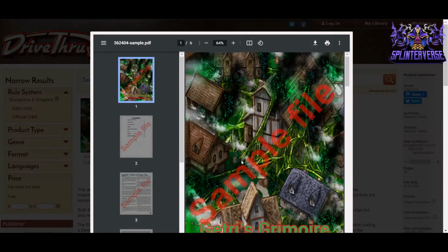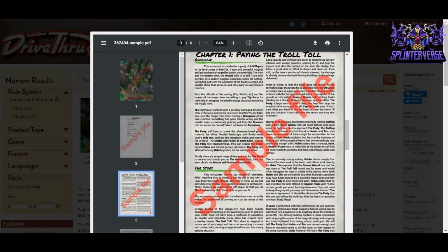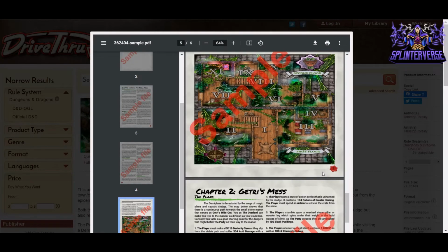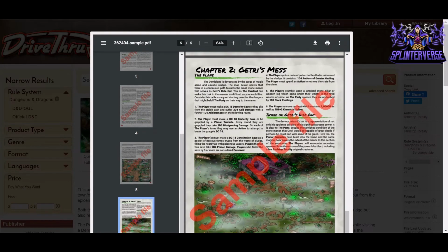So let's look inside. So here's your chapter 1. It's kicking off everything with the background. And then each room. And then a map that's marked for you. And then the mess.